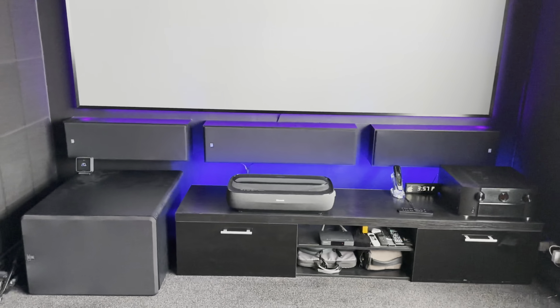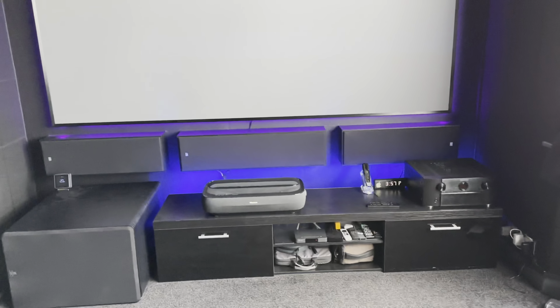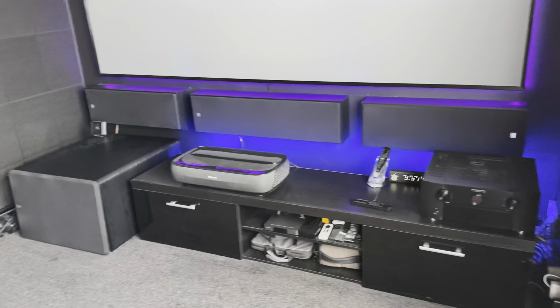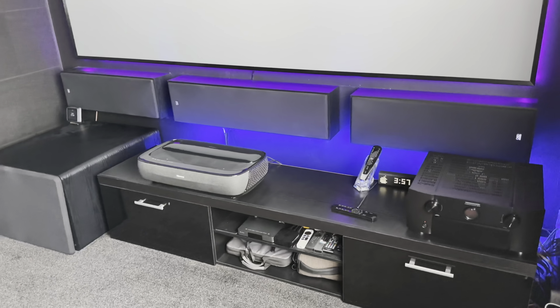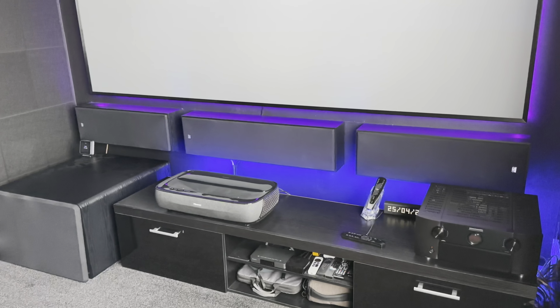But yeah, the size and shape of those particular enclosures is slightly different. So as and when I can get one in for testing, that's something I can take a look at and give you guys my opinion on.